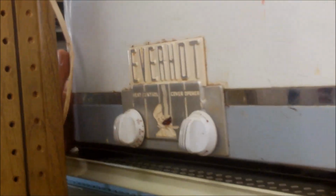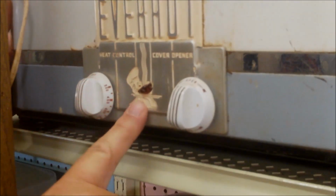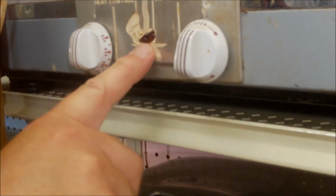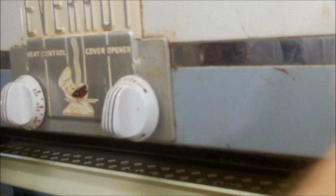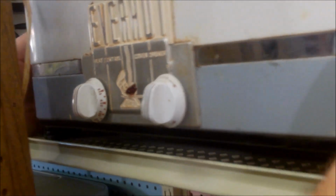Here's one. Now this is hard to see because they're behind the pole. Look at this old girl here, the Everhot. It has a pilot light that comes on when it's heating that is in the shape of, I think it's a chicken. You see the chef holding it? Yeah. And this old baby's been through the mill. It was used a lot. Whoever had it must have really liked it.